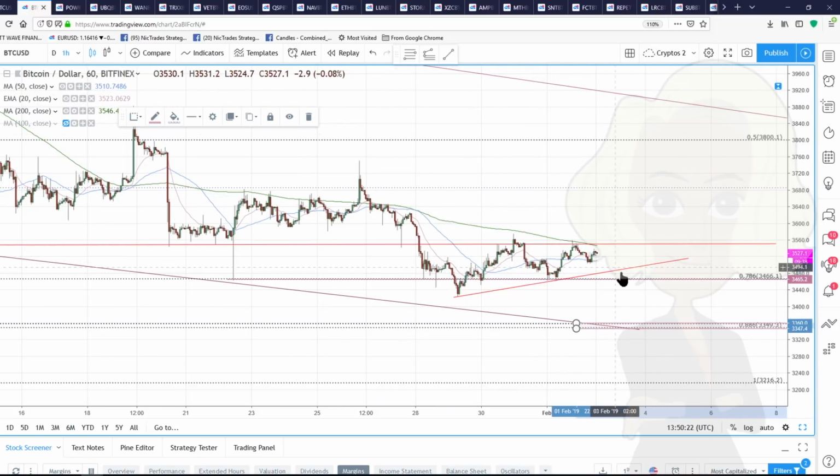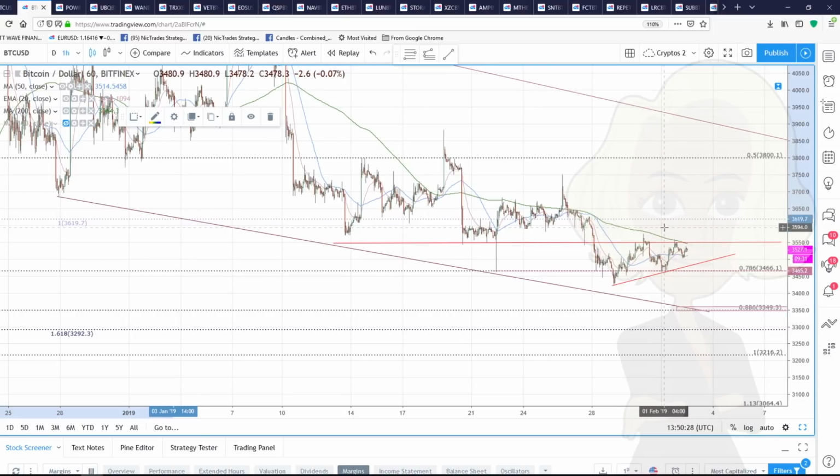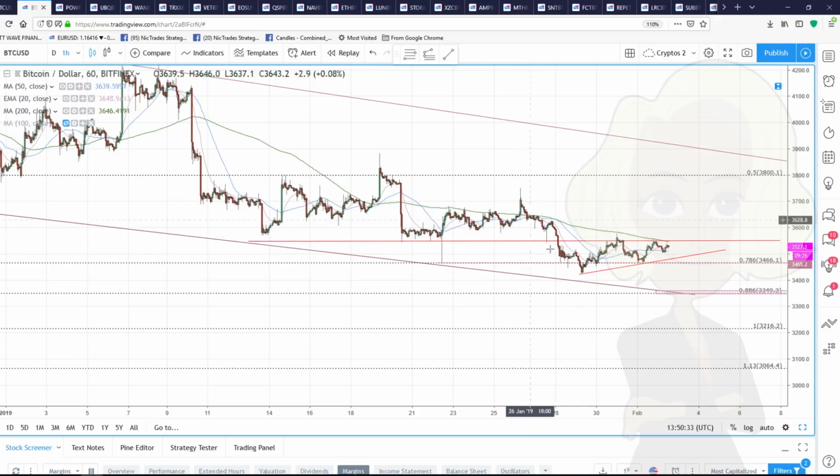So this price action means that we're at risk of one more push lower in Bitcoin. And then we would have 5 waves down in this final leg, which would be quite interesting if we look at it this way: 1, 2, 3, 4, 5 in this declining wedge.